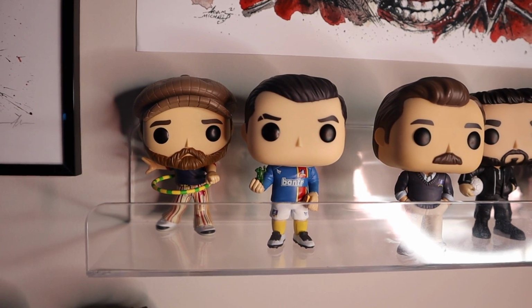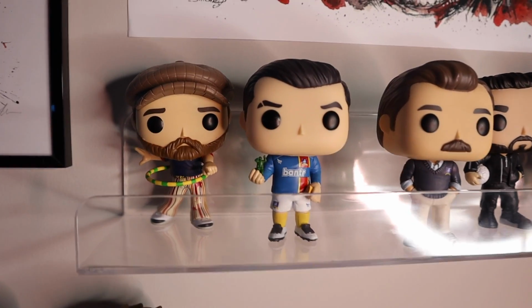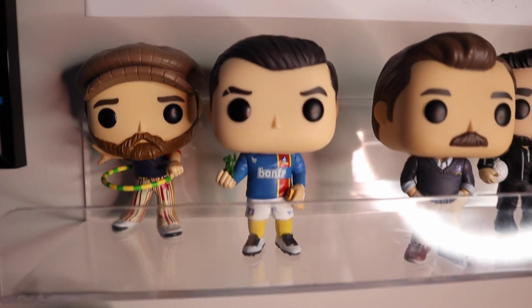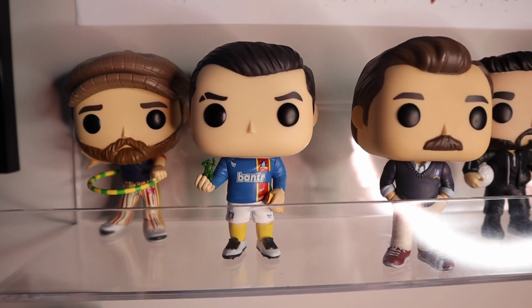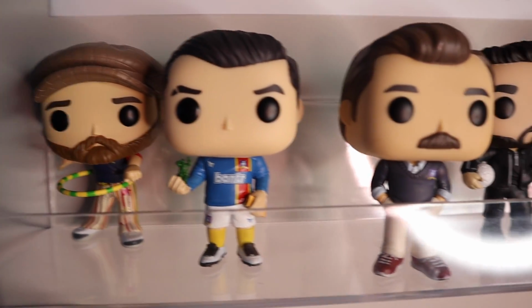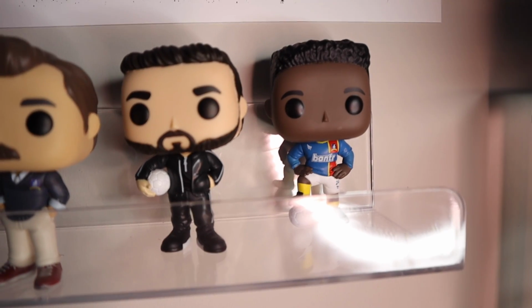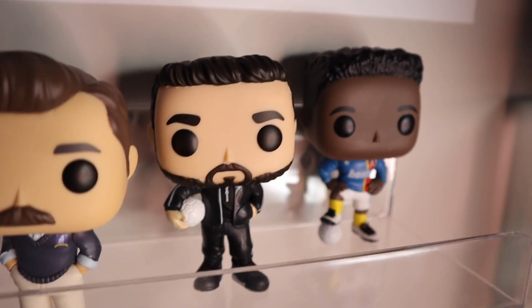And then directly above that, I've got a Ted Lasso section with Coach Beard from the Outlier episode of the show where it's just all about Coach Beard. Then we've got Jamie Tart, one of my favorite characters right there. Ted himself is in the middle, and then we've got Roy Kent and Sam Obisanya over here. He's actually balancing on a soccer ball. It's a really cool pop.